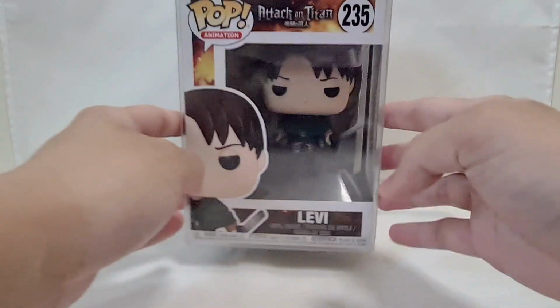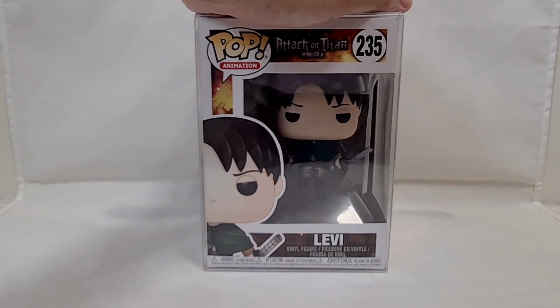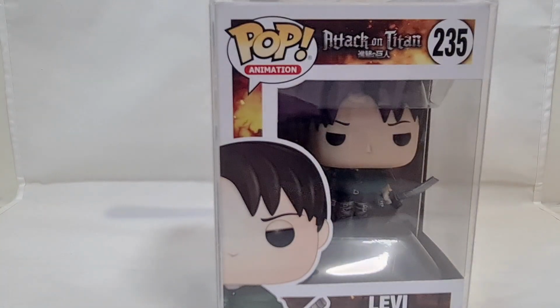So in regards to anime, we have another very popular anime, Attack on Titan, which is going to end this January. Very cool. And this is actually my only Attack on Titan pop that I have. I actually followed this series ever since it started, or during like season 2. But yeah, this is my first pop from the series. Very cool.